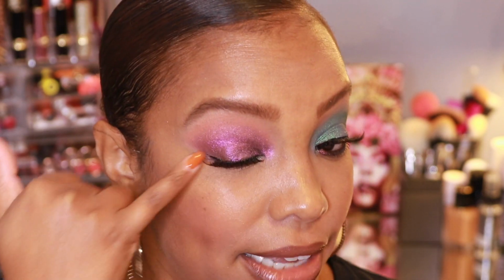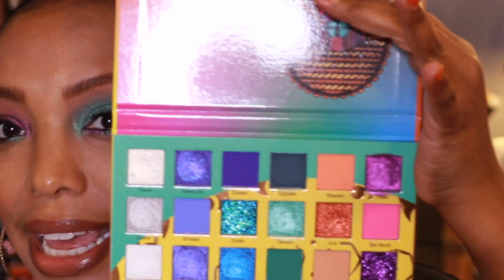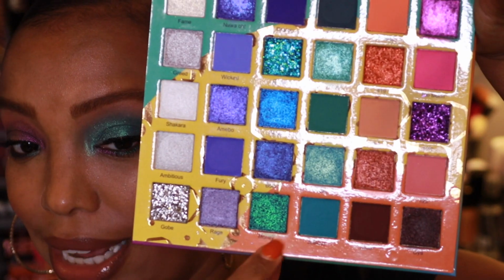Now the shade Fake that I'm wearing right here, when we're talking about just the shimmers, this is the top performing shimmer in the palette. That is this shade right here. It's the duochrome. Second behind that, I would say, was the shade Money. That is this particular shade down here.